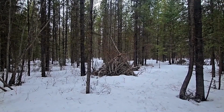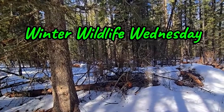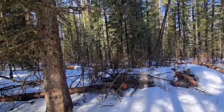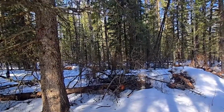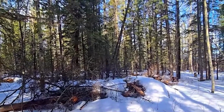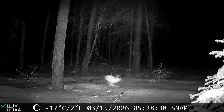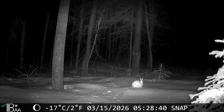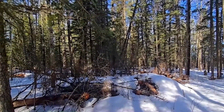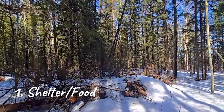Sometimes I leave them over the winter because I ran out of time to burn them when I built them and the fire bans were on. But I don't always burn all of them because the animals like to hide under them in the winter. Rabbits, weasels, birds, grouse, many things. And it saves them from the predators like owls and foxes. Gives them a chance.